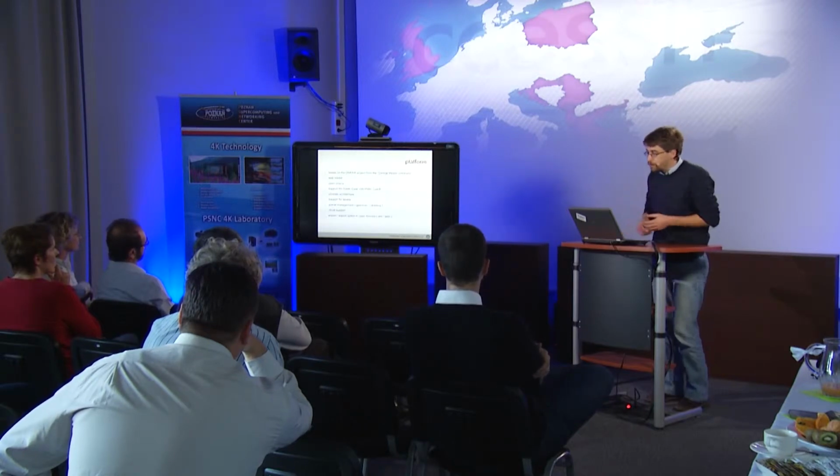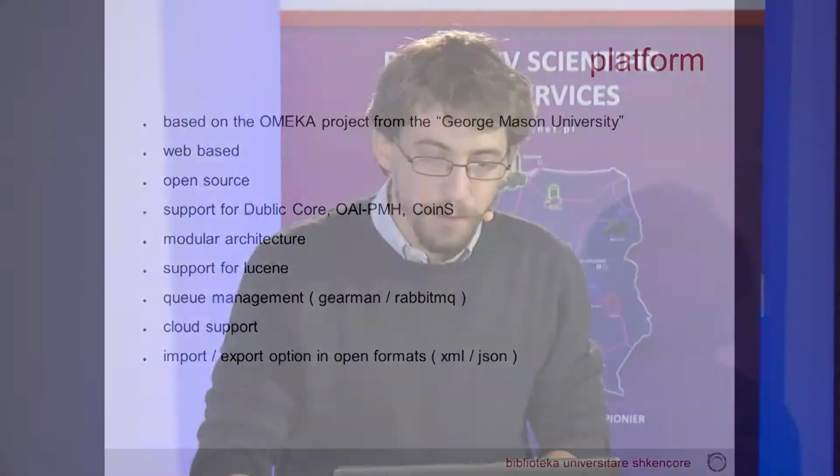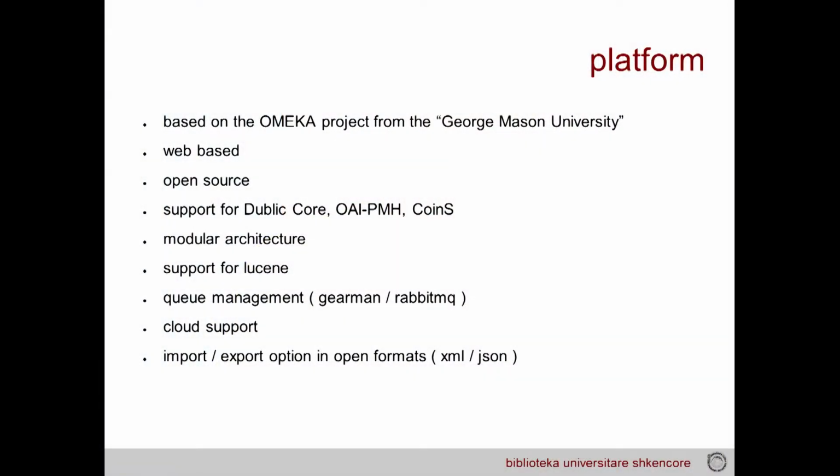The platform, as I said, was Omeka. We liked that because it was simple. It was very lightweight. It was modular, which for us was one of the core requirements. It was open source, and we loved open source because we don't have that much money to buy fancy stuff. And it permits import and export to different formats. For the moment, we're just using XML, but for the future, we plan to, via integration to Europeana, rely a lot on Open Archives Initiative just for the communication part.